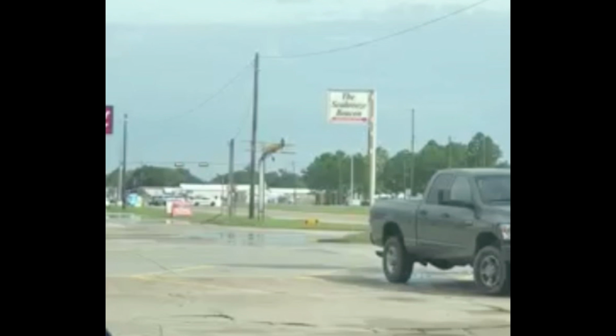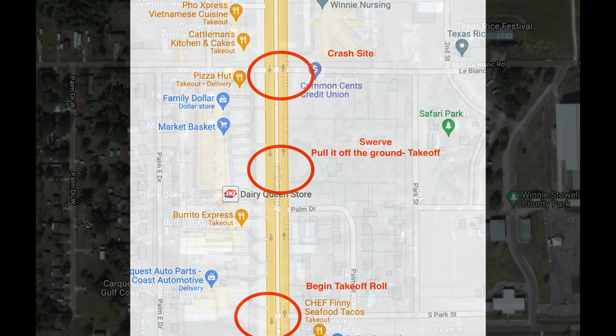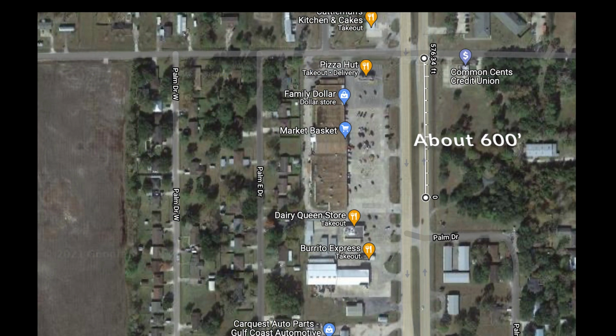That's the second perspective. And here we go, by the Finney seafood taco joint, and by the Dairy Queen, just past the Dairy Queen, we pulled it off the ground, and then the accident itself. He had about 1,322 feet from the Finney seafood taco place. And then here, where he pulled it off the ground, he had a little less than 600 feet before he impacted the light pole. That's not an awful lot.